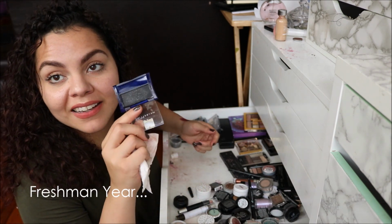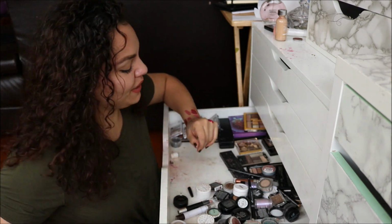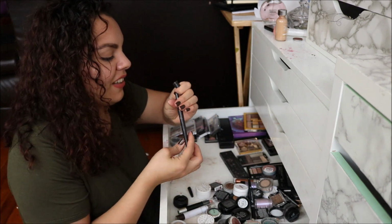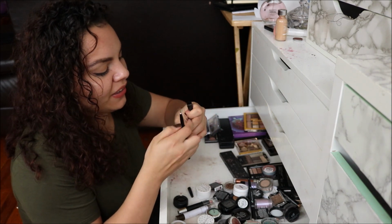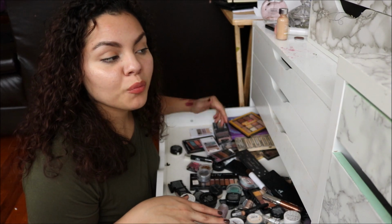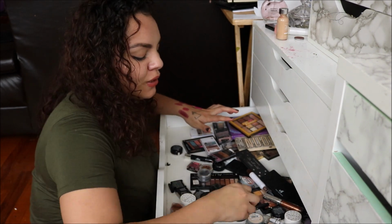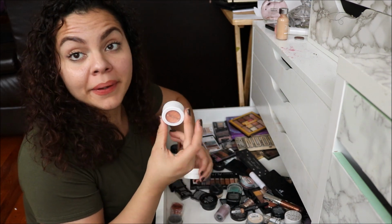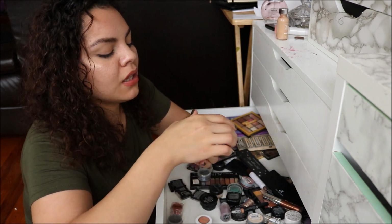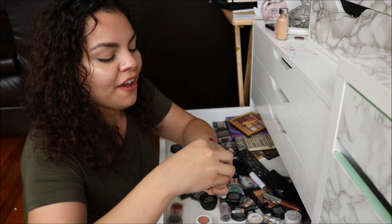It's black with like silver glitter, and it's time to go. Time to go. I don't know what this is, but it doesn't look that clean, so. I'm very much more of a palette person than I am of individual shadows. So some that I have are from ColourPop, the loose glitters. I don't think I've used this one yet for a video, I have not.